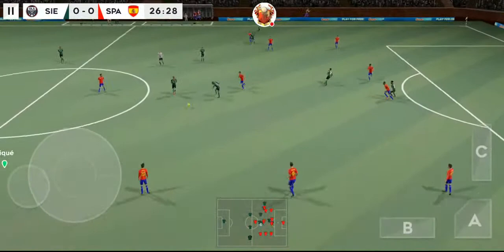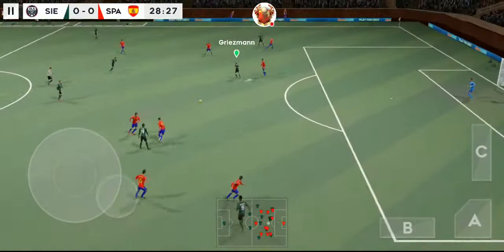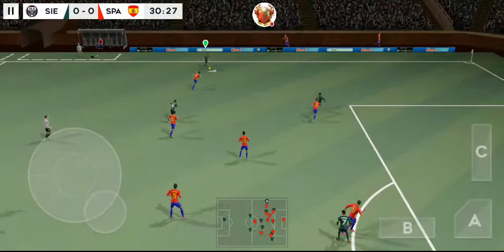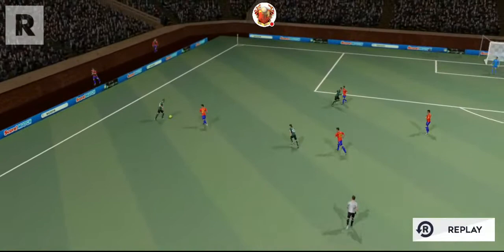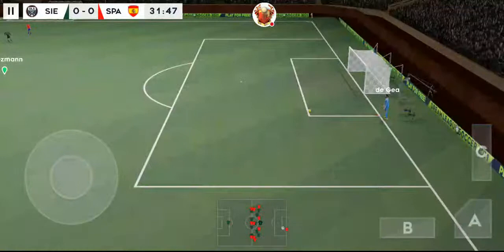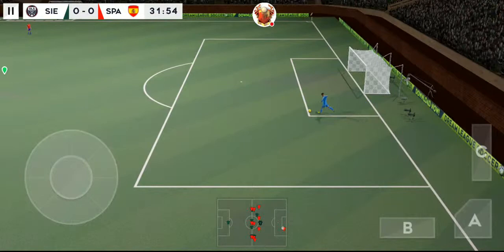And now De Bruyne. Now it's Griezmann. Passed out wide then. Griezmann just needed a bit more composure to get that shot on target. That's unlike him. Normally he finds a net from there. Cleared forward by the goalkeeper.